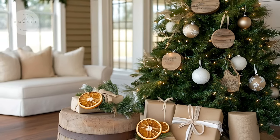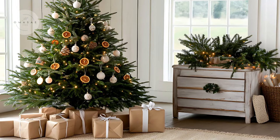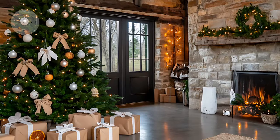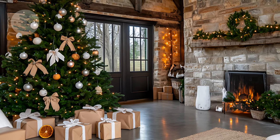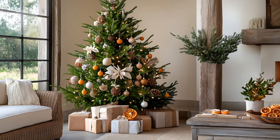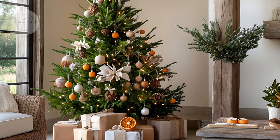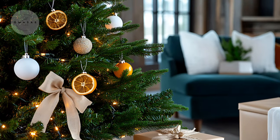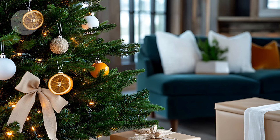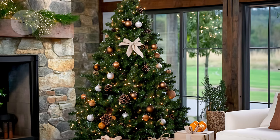The key to achieving the farmhouse look is in the earthy color palette. Opt for neutral tones like beige, white, and soft greens, combined with natural textures like wood and fabric. This understated yet beautiful approach gives your tree a timeless charm that reflects the simplicity of farmhouse living.